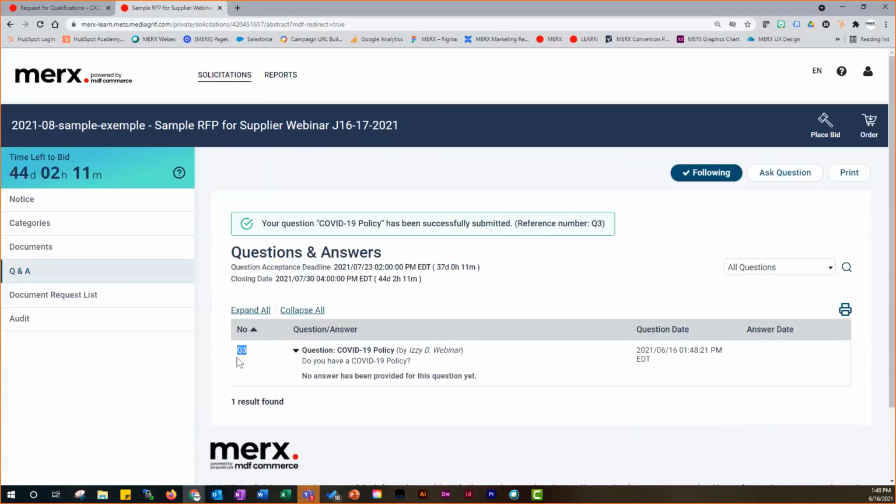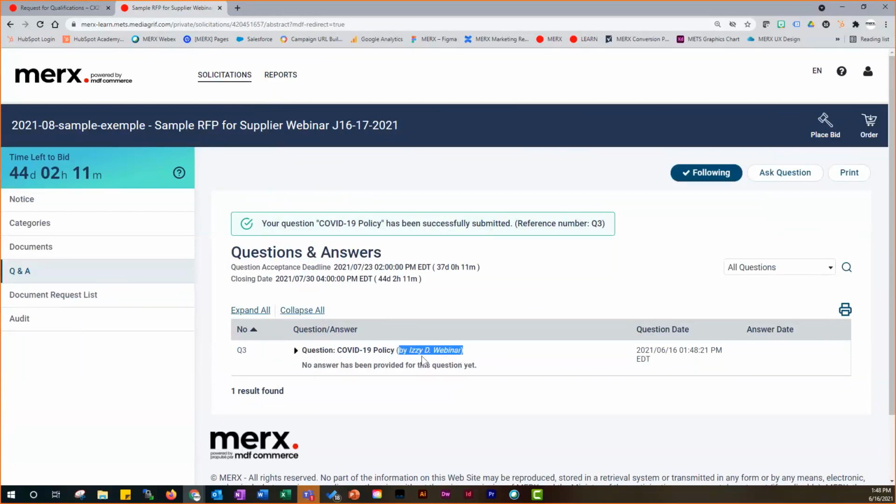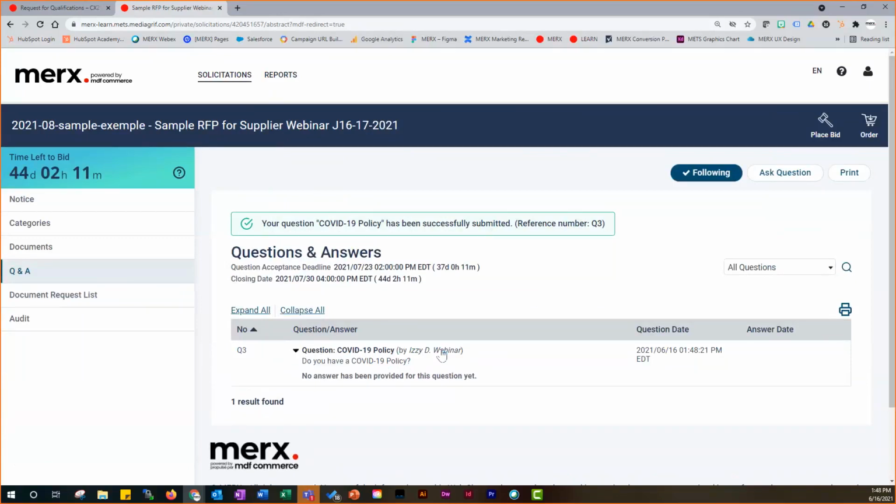You'll notice here that it does say Q3, so chances are there were 2 questions before mine and they were responded to in private. But I do know that this is mine because I have it in parentheses here. But if someone else's question and answer was posted here, I would not see who asked the question. So it kind of keeps that a little bit fair and transparent as well, so that it doesn't maybe leak away some information or competitive information from another supplier. So just keep that in mind when you're looking at the questions and answers.